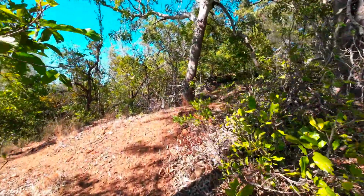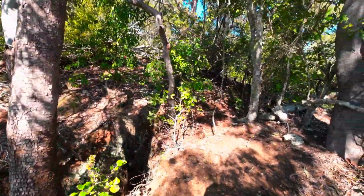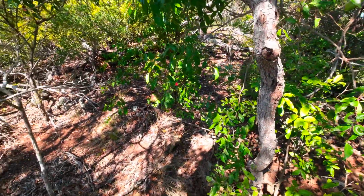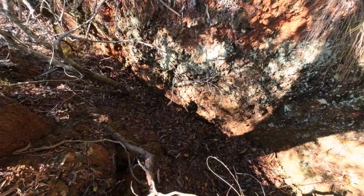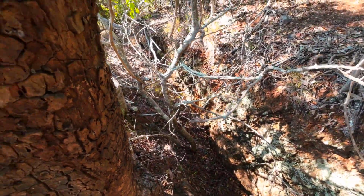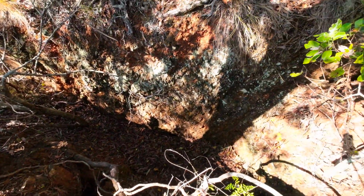Anyway, we're back up to this little trench here. I'll see if I can film a little bit more down, over and down or something like that, for you. Maybe you can tell me a bit more information. But that's what it is anyway. Interesting, isn't it?